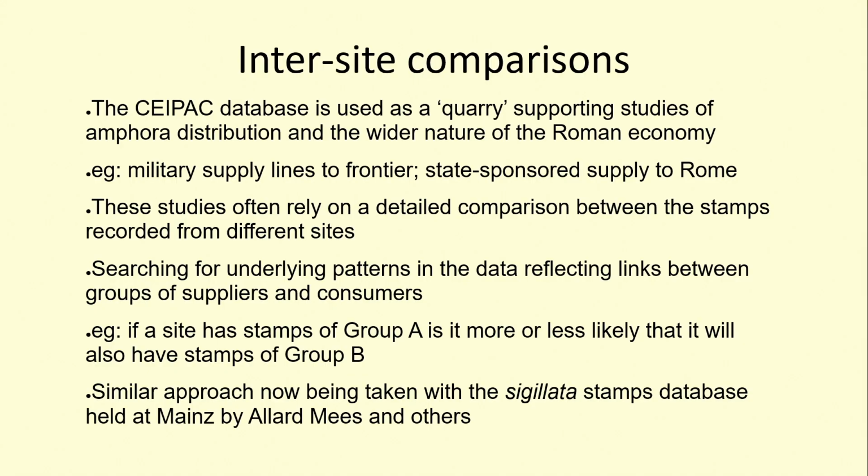And essentially, one of the things they're looking for is, if you've got a site with stamps of a particular group, is it more or less likely you're going to get stamps of another group as well? So you're trying to cluster together both sites and also producers.